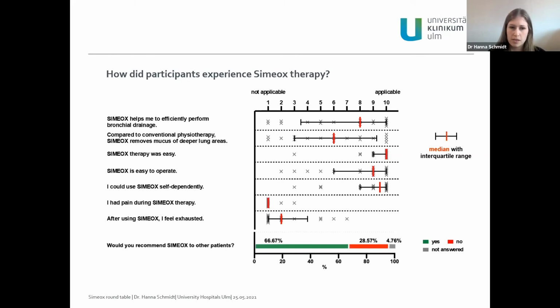When we come to questions aiming at side effects, no one indicated having pain during the therapy, and only a minority reported some kind of exhaustion or tiredness related to Simeox therapy. Overall, two thirds of patients, 66%, indicated that they would recommend it also to other CF patients.